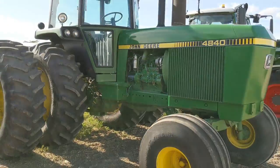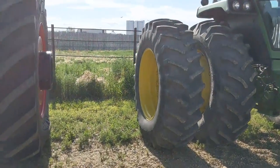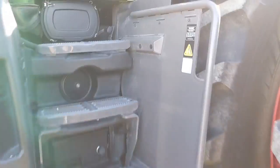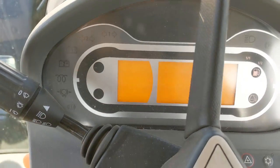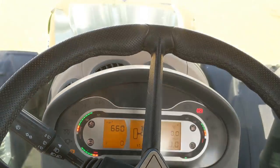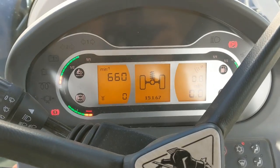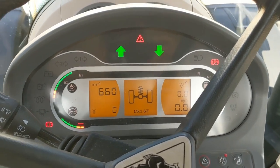Personally, I love the old 4840 Burt. I would love to take this guy, but he's a little slow. The 1050 is fast. Let's fire this thing up. What is this, a code? Come on! Codes don't happen.